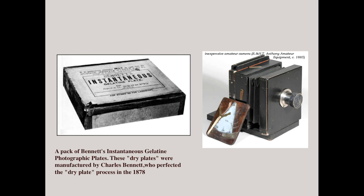From start to finish, from coating to development, you had about a half hour. With dry plates, you could photograph and then process them days, months later. The sensitivity to light with dry plates was increased. This created the opportunity for fast exposures, down to a fraction of a second.